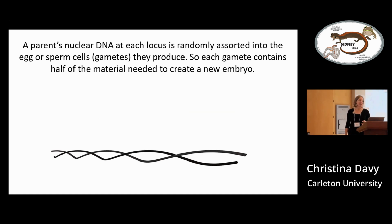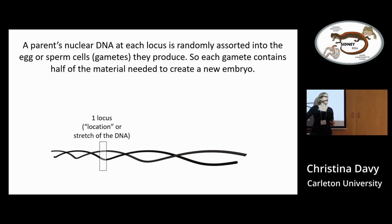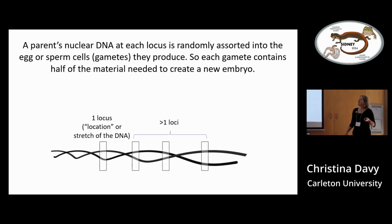So a parent's nuclear DNA at each locus is randomly assorted into egg or sperm cells called gametes that they produce. So each gamete, each egg or sperm cell, contains half of the material needed to create a new embryo, right? Or half of the material of the organism creating the egg or the sperm cells. When we talk about loci, this is all we mean. One locus is one location on the DNA, or one stretch of the DNA. It can be really short, it can be really long. You can define it however you need. That's all it means. It's a spot on the DNA. If you have more than one locus, you have many loci.